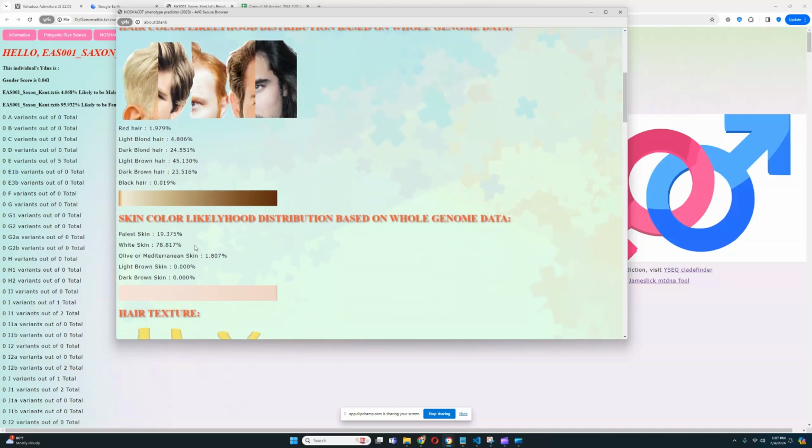For skin color, she is scoring most likely white color skin. And there's also a 19% chance for palest skin. So she's also very white in terms of skin color as well. So she's very light in terms of pigmentation.